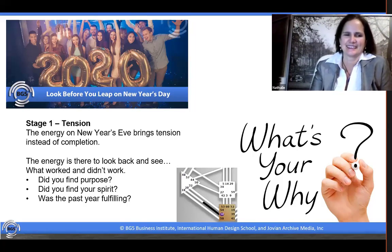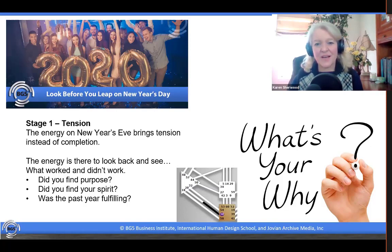Right. Exactly. And one of the things that we focus on here in BG5 is the business and career application of the human design system. So when we're taking a look at our business, whether it be a smaller business or a larger business, or even ourselves, if we have a job or career, taking a look at that why is something that every business needs to do. What's your mission? What's your vision? Why are you doing what you are doing? Because what's going to have you as an individual, sort of as your own business, or your business, take flight is really knowing what you're fighting for.